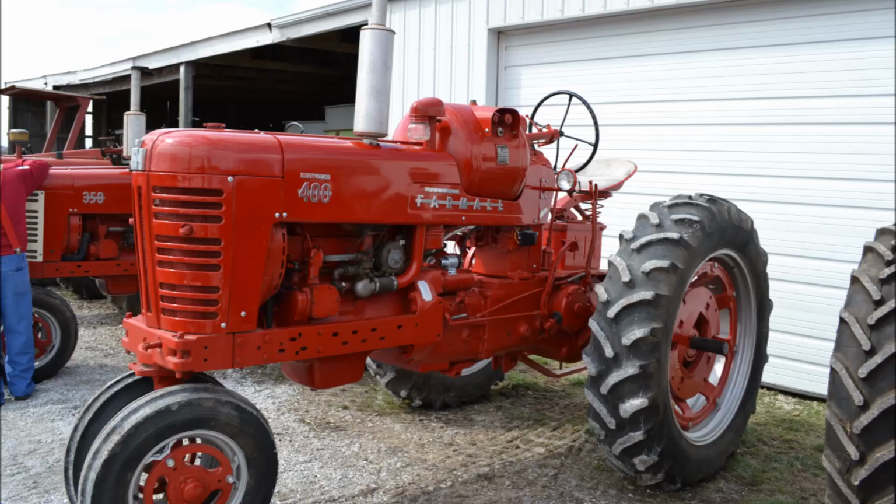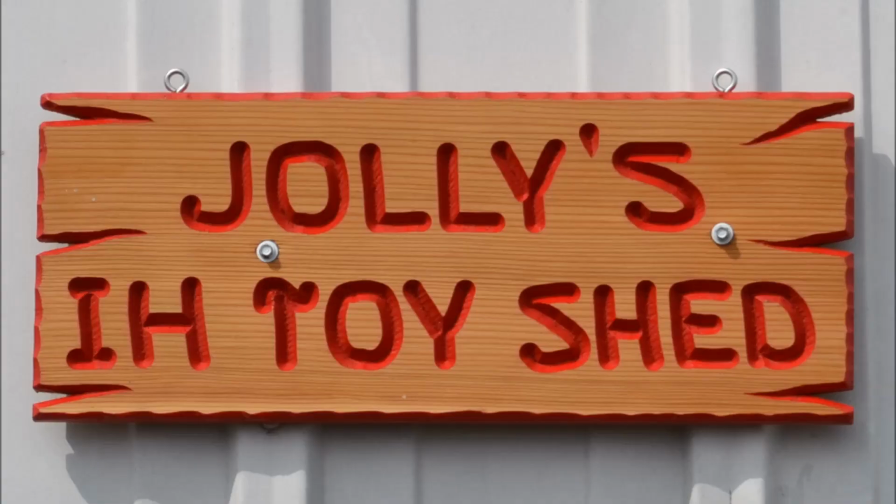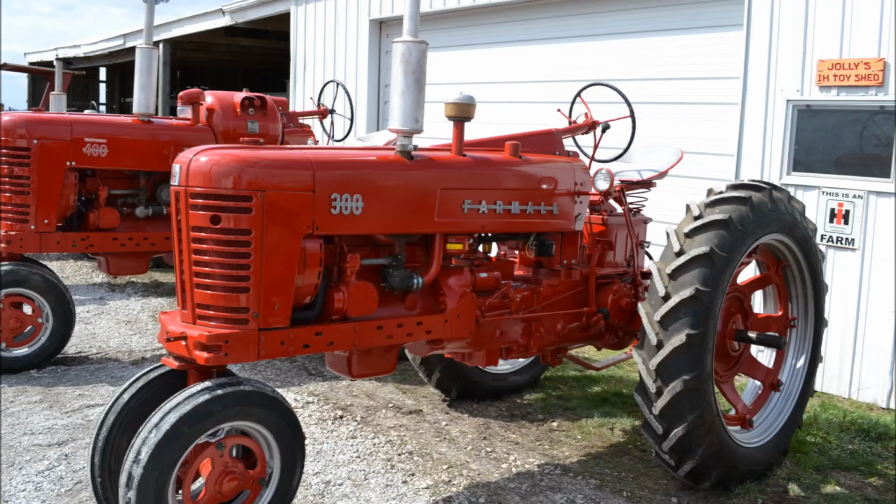This 400, it came out of Arkansas. I brought it home and refurbished it, and it runs great. I had to redo the head on it, otherwise it was as I bought it. This Jolly Acres IH toy shed, which is right behind it there.